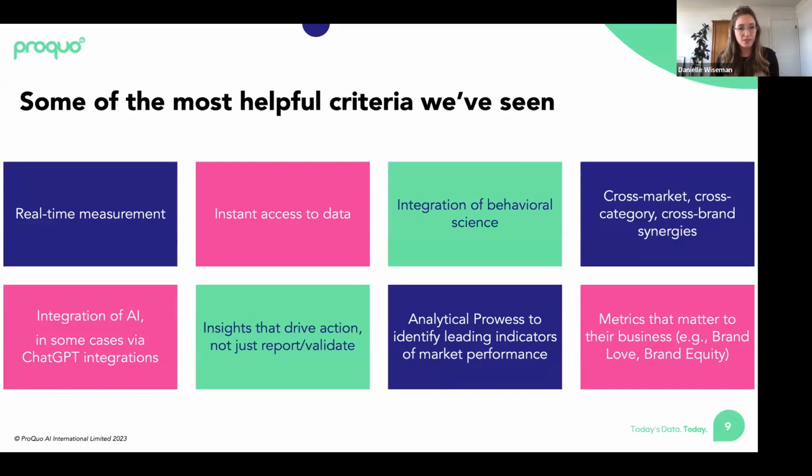Analytical prowess to identify leading indicators of market performance. This really ties back to the pain points we discussed around inaccessible data and backwards facing data. You want your tracker to provide insights that are predictive of market results. Seasonality is a great example here. When you have a consistent view that's always on, it helps you get to a better understanding of when certain drivers of consideration are going to be more top of mind.